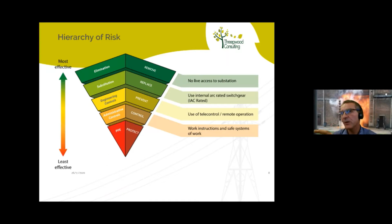Now in America, under IEEE 1584, it's mandatory to do arc flash calculations. It's not in the UK. So that's quite important. It's a very important consideration which compartments are covered, and arc flash PPE is very important if you're considering equipment where live working may take place and you need to work out what the incident energy would be.